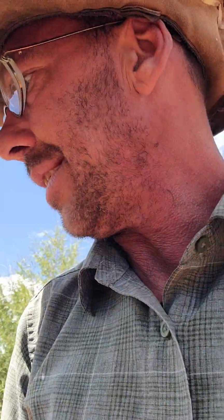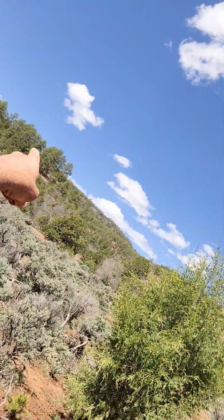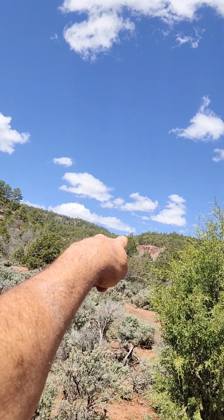So this, I guess I'm on dumps right here still. So this must have been the dumps to the mine, or part of them, or they were doing more up that way, which it kind of looks like they were. Right there, see the face?